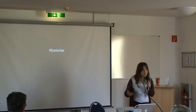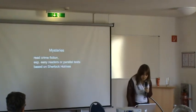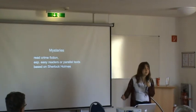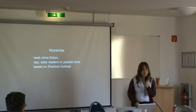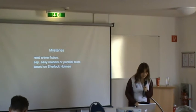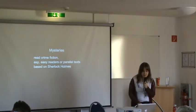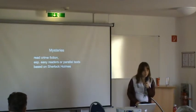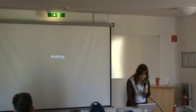So if you're interested in mysteries, you could read crime fiction as a preparation, because it uses the same kind of vocabulary, just slower. And you can learn all the words from context while reading, and then you find them again when watching. There are a lot of easy readers of parallel text based on Sherlock Holmes, for example, or other books. They tend to be really simple in terms of vocabulary.